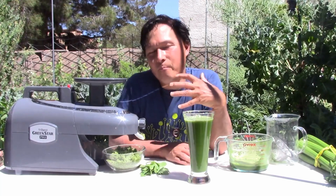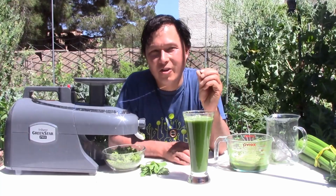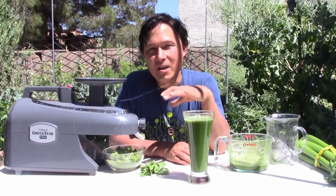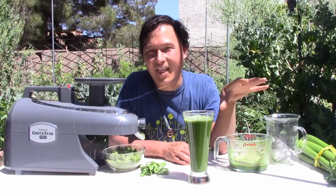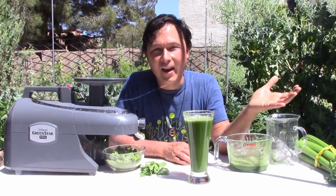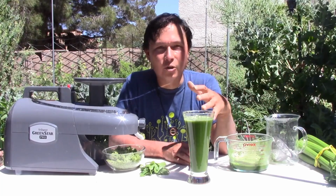But this does have bitter overtones, so unless you're a celery juice connoisseur or a green juice connoisseur, which I've been doing for a long time, you might want to just stick with the stuff from the store because it's a lot more mild, and you'll probably also get the benefits from that, as many of Anthony William's people doing the celery juice have.